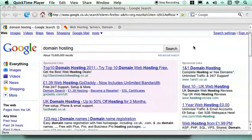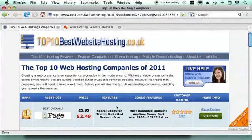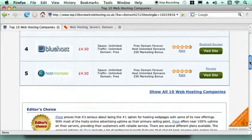The easiest way to find web hosting is to go into Google, or other good search engines are available, and just type domain hosting, or you could put domain names or any other kind of thing, and you get a whole list of things to look at. A good key one here is top 10 domain hosting sites, and you can click on that and it will give you a list of a few to run through with their costs and some information about what kind of services they offer for you to make your life easier.